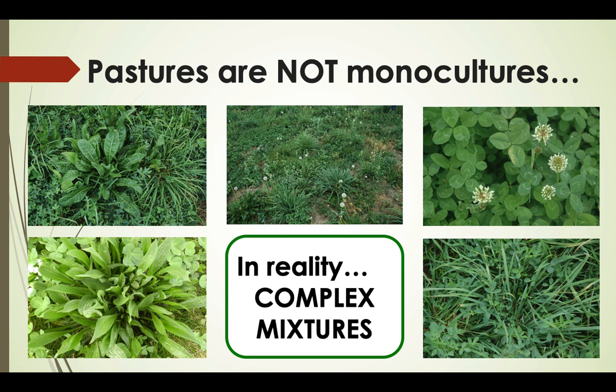They're really complex mixtures of a lot of different plants, including some things that we consider weeds in that pasture. And the focus of my talk today is what do we do with these mature pastures, and how do we manage them to optimize production within our grazing system? So not necessarily maximize, but optimize. Normally a biological maximum, when we talk about maximizing something, is not economically a good idea.